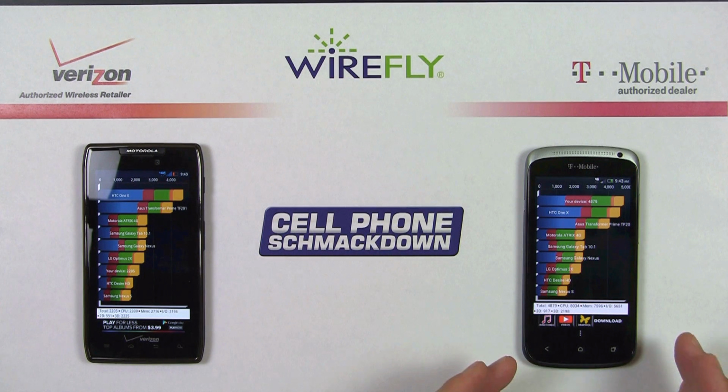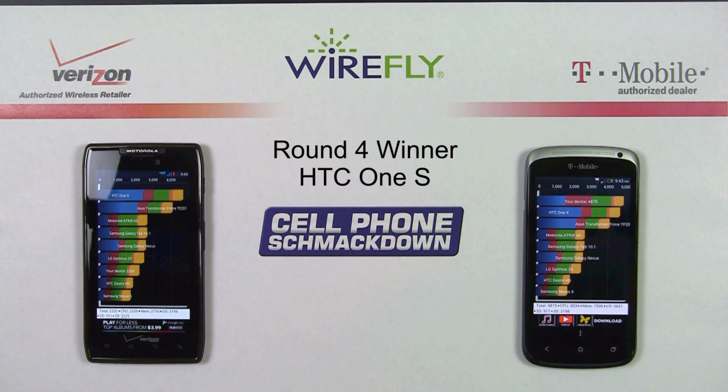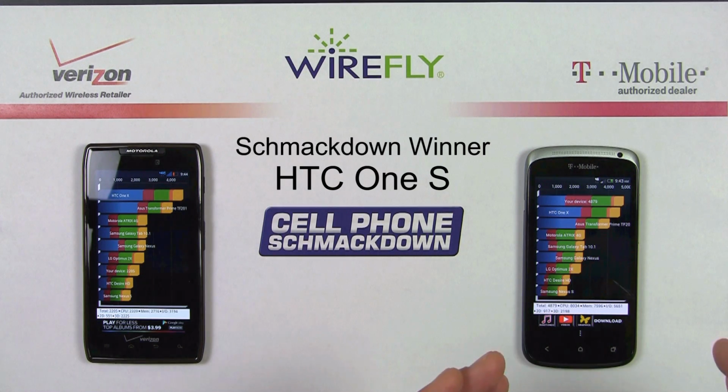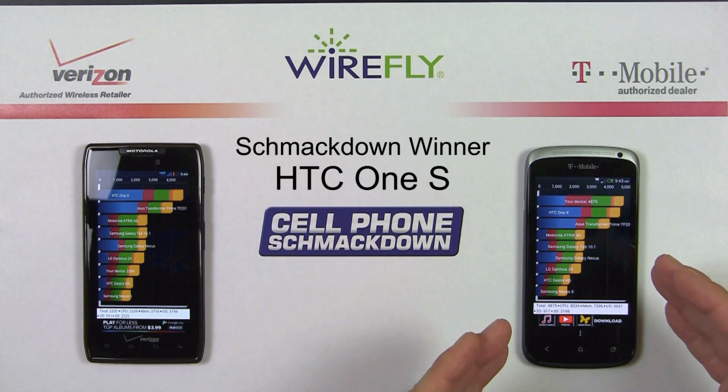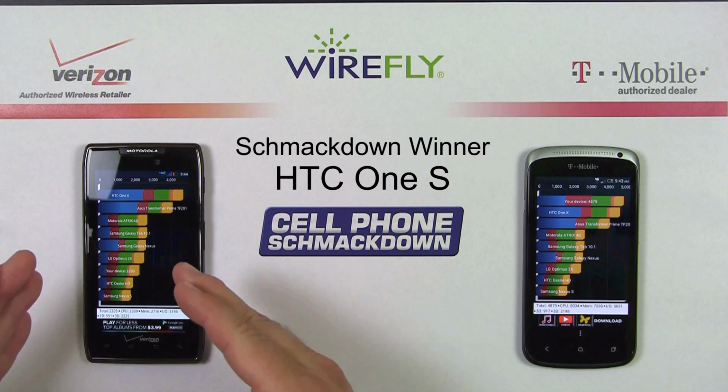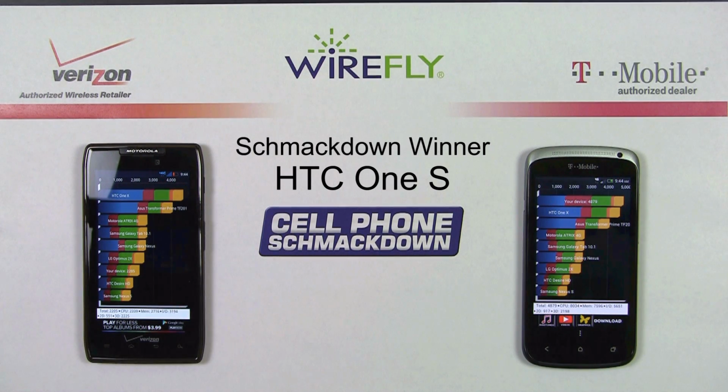So the HTC One S won the benchmark battle in round 4 with a win in the Antutu benchmark and the Quadrant Standard benchmark. That also says that the HTC One S won the overall Smackdown today. It won the tech spec round, it won camera multimedia, and it also won the benchmark battles. Now the Droid RAZR Maxx won the overall design round, and it kept it very close in all the others.